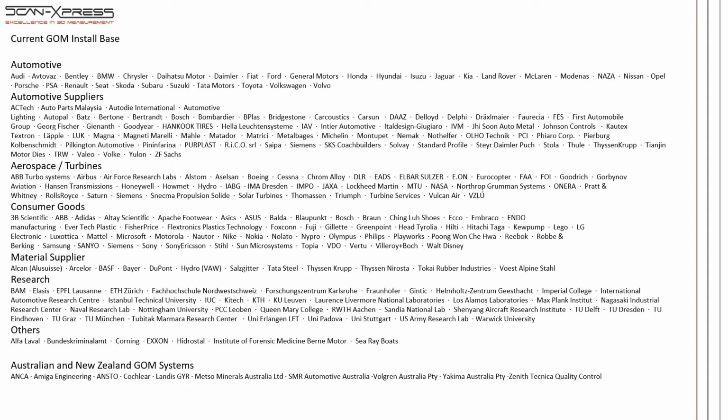Now we'll hear from Sebastian Rees from GOM Business Development, who will explain how these systems are used in the industry.